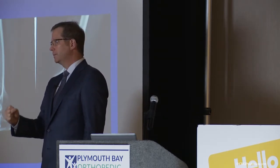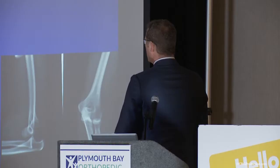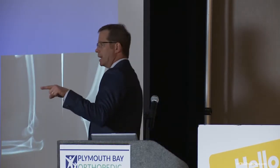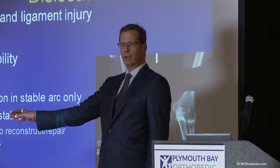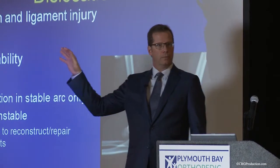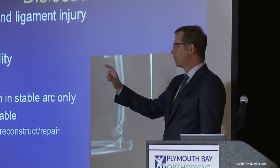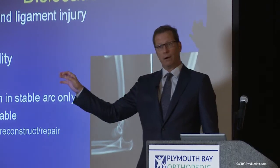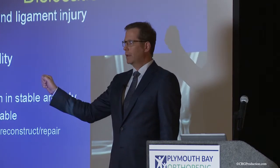It didn't move. So here's a dislocation with ligamentous injury. I just touched on that a second ago in terms of doing the exam under anesthesia. Sometimes even if it's unstable, you have a stable arc, okay? Let's say it's unstable past 30. And some of you in the room might have seen some of my scripts where I define what the stable arc is. And if you're within that arc, we still start moving them right away, okay?